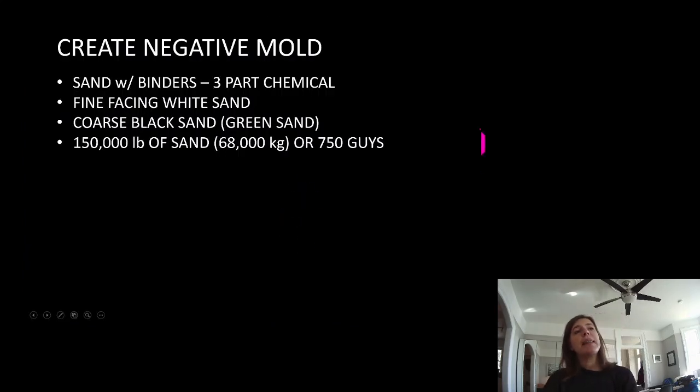Then they have to create the negative mold. So those positives would get put together, and then they would press sand around it. So it's sand with 3 binders that are chemicals that are added into the sand. Normally it's a coarse black sand or even a green sand because of the chemicals. They use fine sand for the facing, so you get a smoother finish.